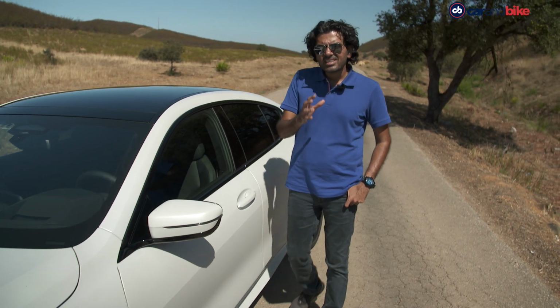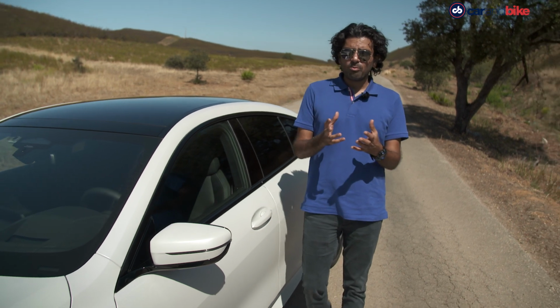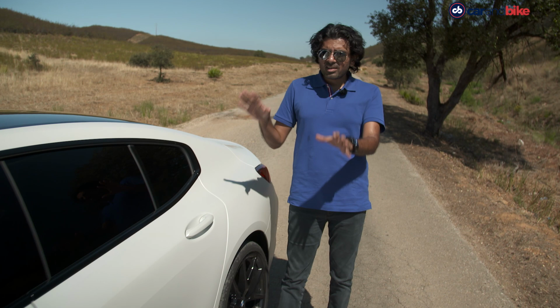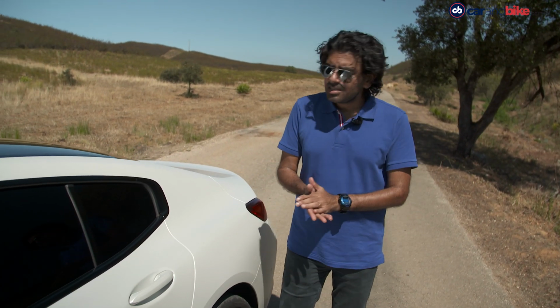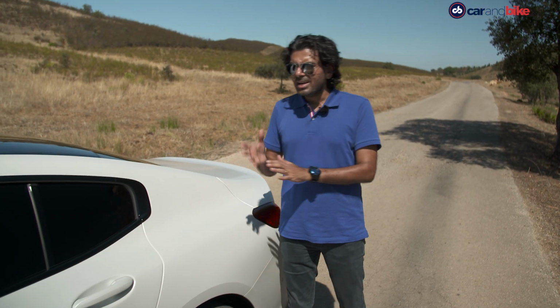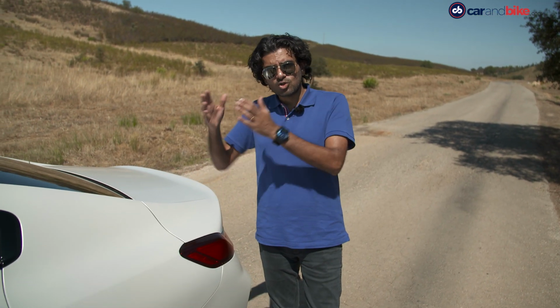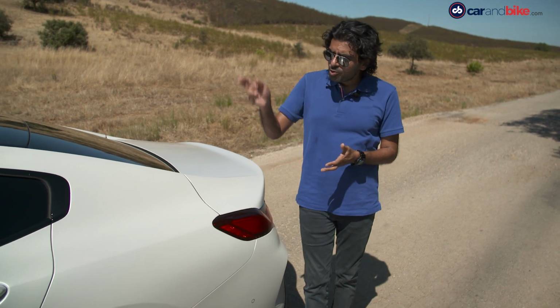Now, elegance, yes, is important, but inherent sporty character becomes even more important because let's not forget that this is a sports car. It's not trying to be a sedan. If you want a sedan in this class, you should buy the 7 Series, and this isn't that car. So in terms of styling, of course, the elements are very similar to the 8 Series Coupé and Convertible, but the roof sits a little bit taller.